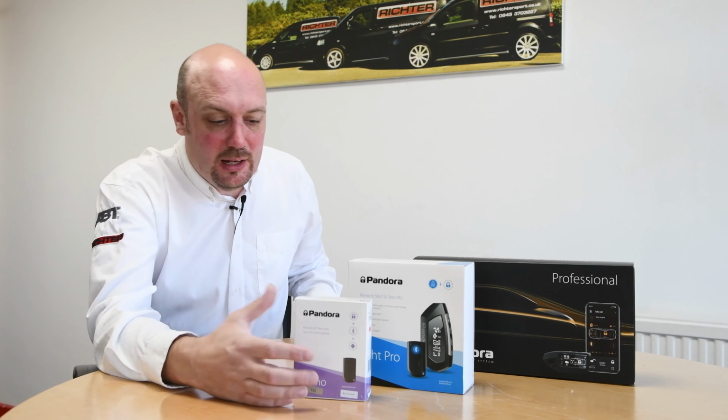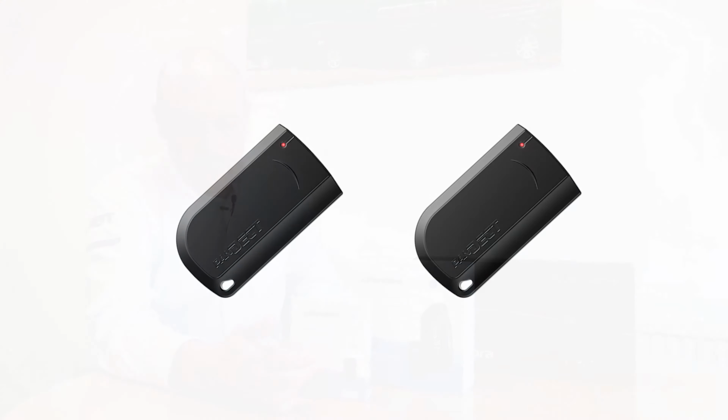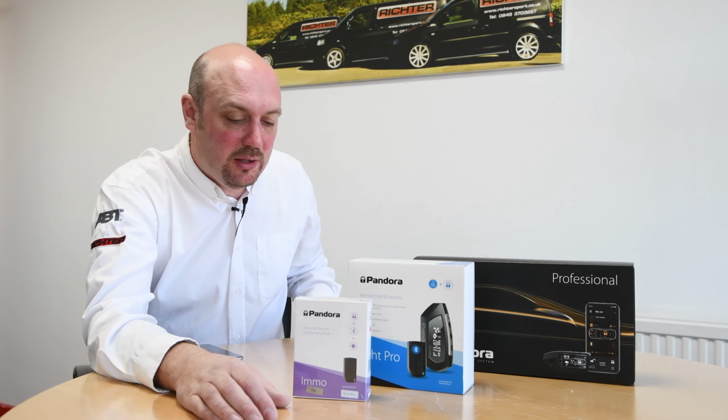This is a completely independent immobiliser. It uses Bluetooth fobs. It comes with 2 fobs as standard, and the idea is when the fob is not present, the car is immobilised. The fobs themselves use 128-bit encryption, so it's military-grade encryption, and people can't scan those fobs and recreate that signal. So the idea is when the fob's away, the car's going nowhere.